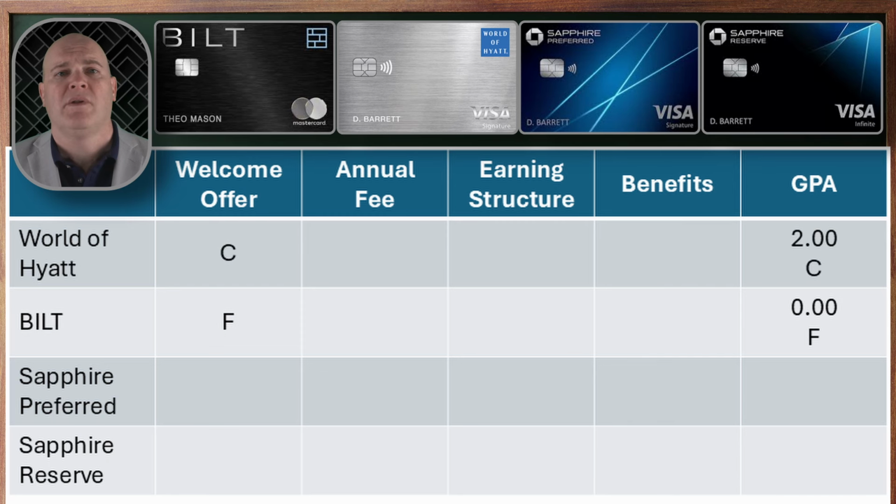Hyatt points are worth more than your average hotel point, but this full welcome offer might not be the best return on $15,000 to spend, even though there are some additional benefits to spending 15 grand on your World of Hyatt card. This welcome offer is only average, so it gets a C. For full transparency though, I have this card and I did do both stages of the welcome offer when I got it, and I shared my thought process in this video here.